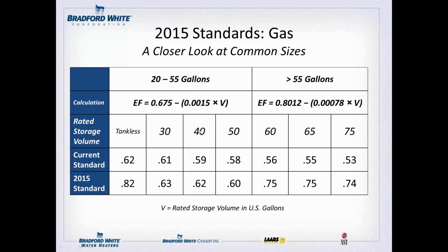Let's take an example. A 40-gallon residential water heater today has a minimum energy factor of 0.59. After 2015, it will be required by manufacturers to manufacture the product to meet a minimum 0.62 energy factor. On the tankless, today the current minimum energy factor is 0.62, and after 2015, the new minimum standard will be 0.82. This really doesn't affect the tankless market a whole lot. Basically what this does is it eliminates the standing pilot on tankless type water heaters.